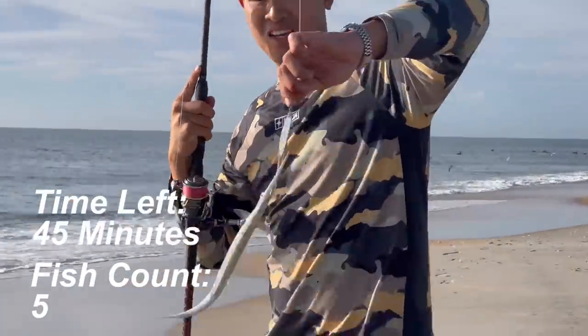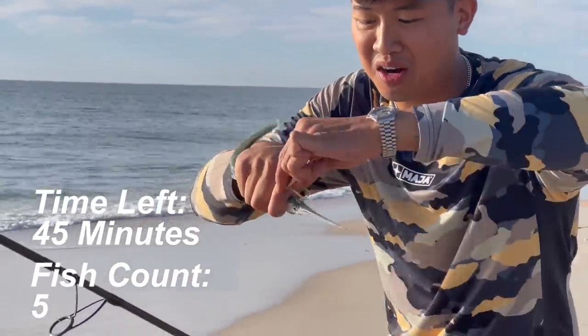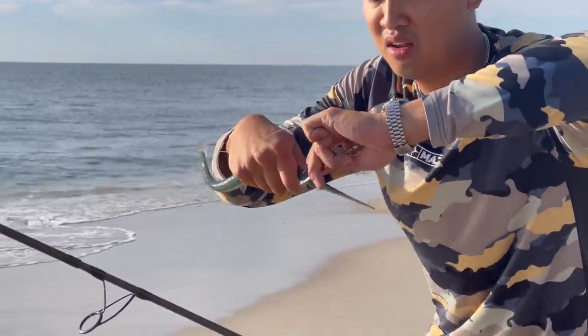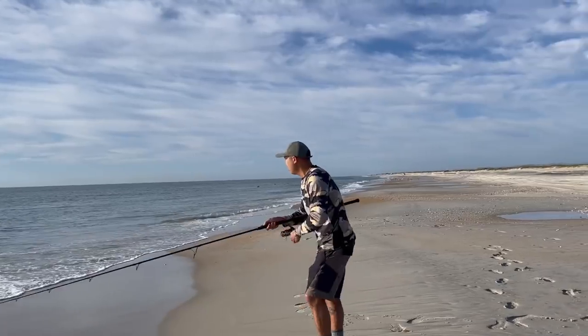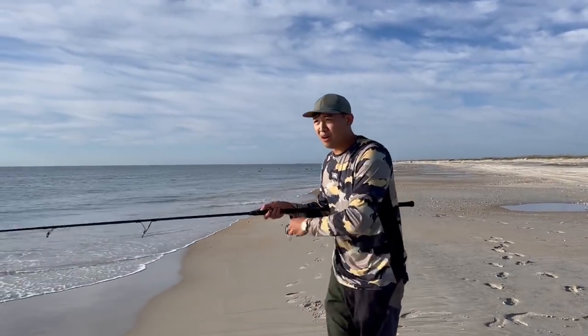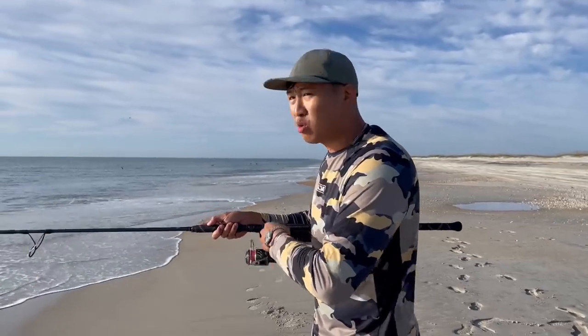Needlefish. Oh my God, all kinds of fish on this one lure. It's beautiful though. Look at his color. Needle. And we're just casting it out and bringing this piece of metal in really quickly. It looks like a little fish swimming by really quick.